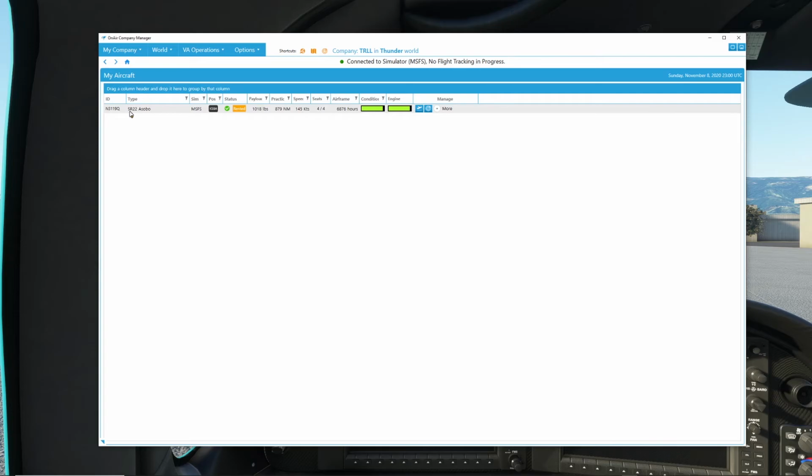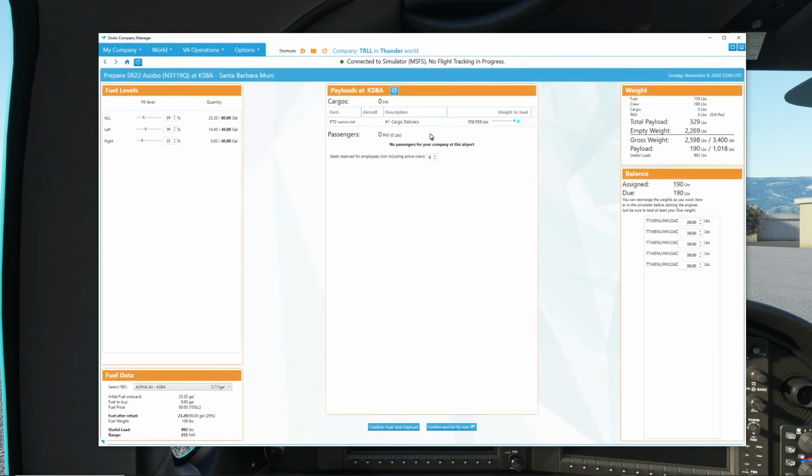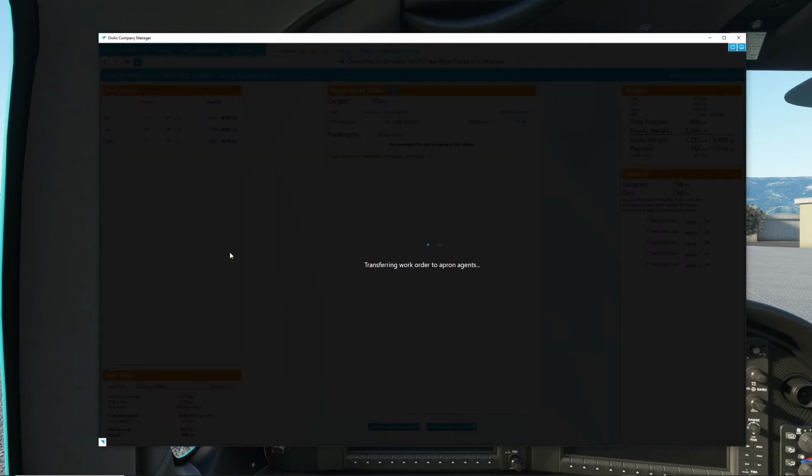Right now I just have an SR22 rented out. Load it up. Fuel. I had a little bit of fuel, about 45%. How much is that going to cost me? That's fine. Firm.